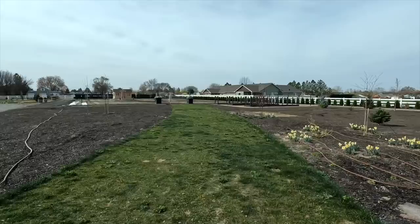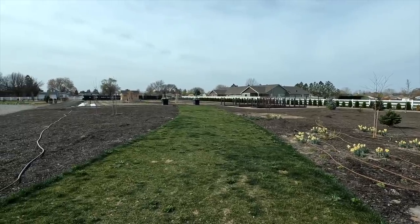All right, guys, we got that last tree planted. So now I just want to walk you through and show you where we put everything out here. It's quite spread apart. So we're just going to start up here, kind of in the front, with the very first tree we planted, which is a prairie fire crabapple. So I'm standing down the grass pathway, kind of at the entrance here.